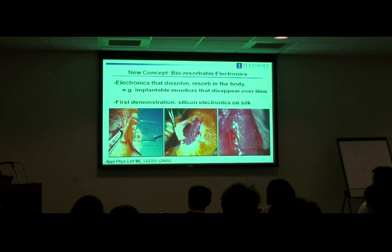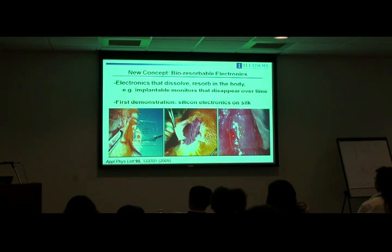So you can imagine if you've done an operation and you want to provide some kind of electronics for monitoring the wound healing, it might be advantageous for that electronic to simply disappear into the body after the wound is healed, so you don't have to go back in and fish it out. And so the question is, can you come up with fully resorbable materials for electronics that would allow that kind of system? And there are some materials that appear to be attractive.